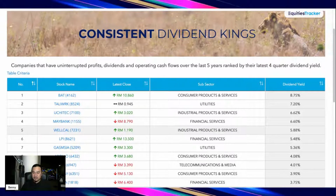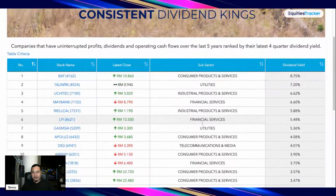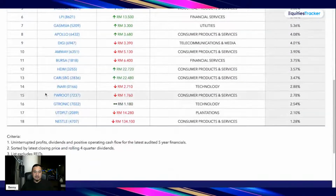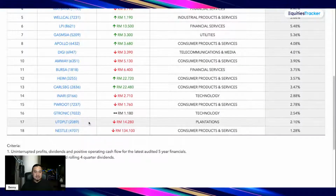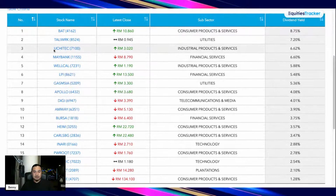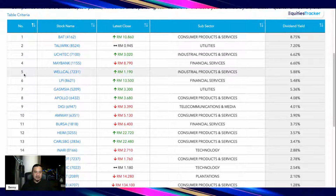They are also consistently making profit every single year for the past 5 years. That's why we call them dividend kings. And this is again Bursa Malaysia. You have about 18 counters here that met the criteria. Remember that the list here would exclude REITs, because REITs are different; you have to use different metrics to analyze REITs compared to stocks.